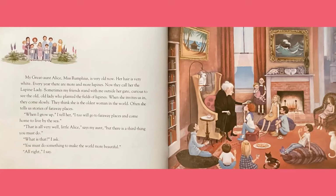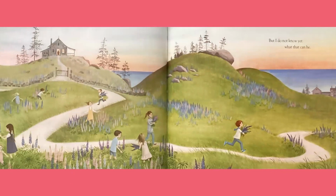Sometimes my friends stand with me outside her gate, curious to see the old lady who planted the fields of lupines. When she invites us in, they come in slowly. They think she is the oldest woman in the world. Often she tells us stories of faraway places. "When I grow up," I tell her, "I too will go to the faraway places and come home to live by the sea." "That is all very well, little Alice," said my aunt, "but there is a third thing you must do." "What is that?" I asked. "You must do something to make the world more beautiful." "All right," I say. But I do not know yet what that can be.